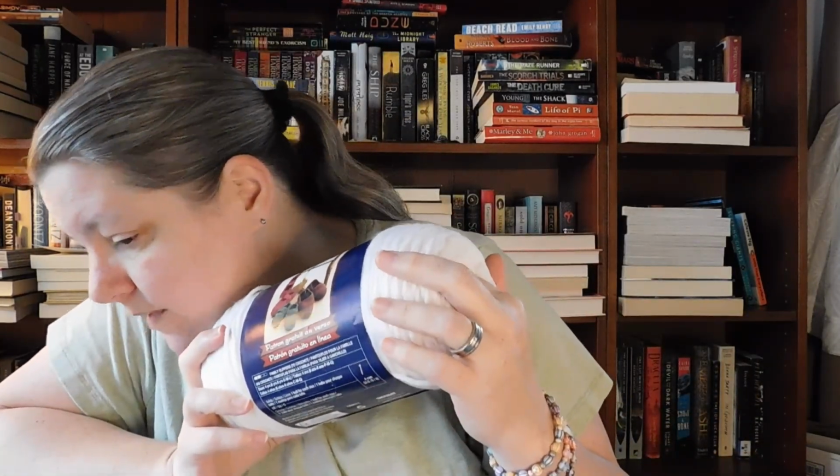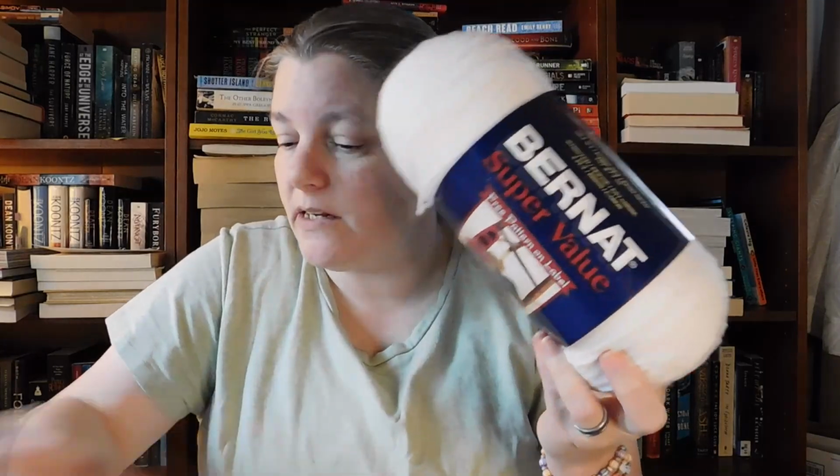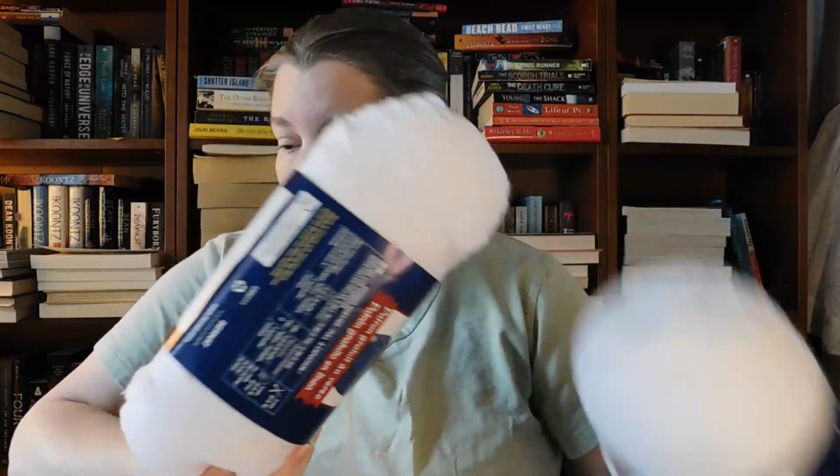So I have a lot of Bernat in this bin. I have 1 skein of white, 2 of white. Because when you go shopping for yarn, when you buy white, you really should buy 2, 3, 4 skeins of it, because even though they say there's no dye lot, a lot of times the manufacturing date that's on there, you really want them to be as close together as possible, because you really don't want to have a difference in your yarn.